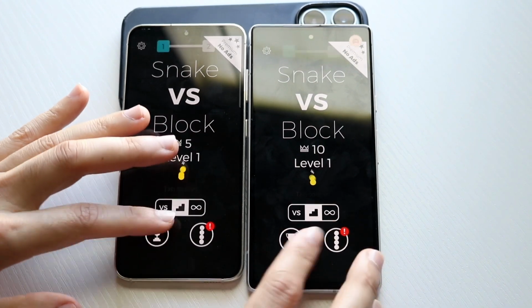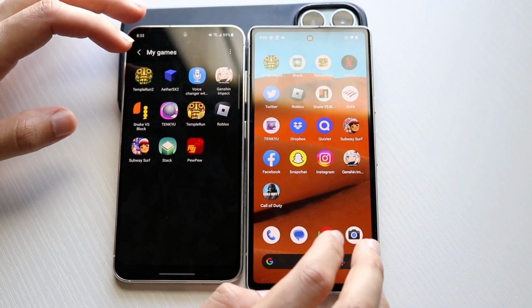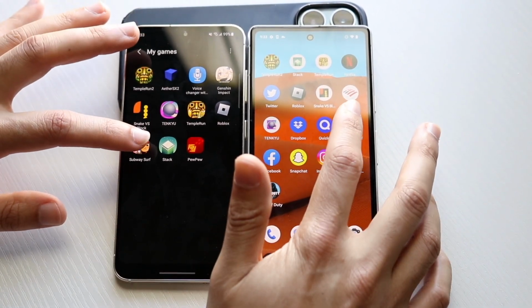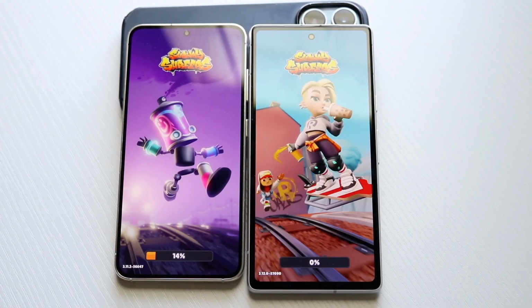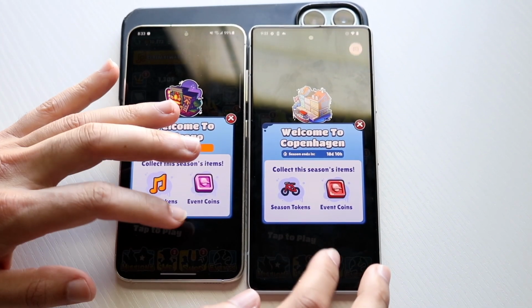And the Galaxy S23 is the faster one. Hopping out of this one, let's go and do one more game. We can try something like Subway Surfers, 3, 2, 1. I'm hoping there's no updates or crazy things that pop up. But for the most part, I would say the S23 is probably going to be the faster phone in a majority of ways. And that's something that's really cool.